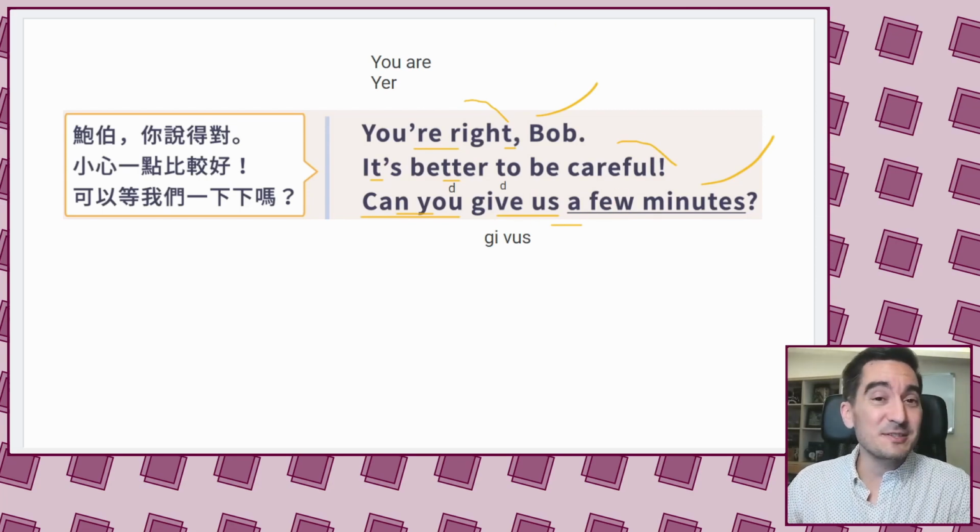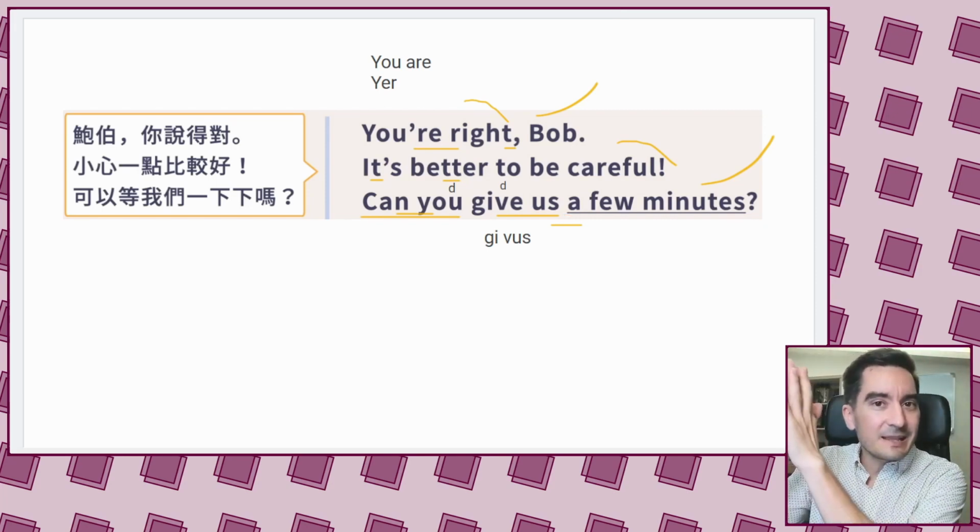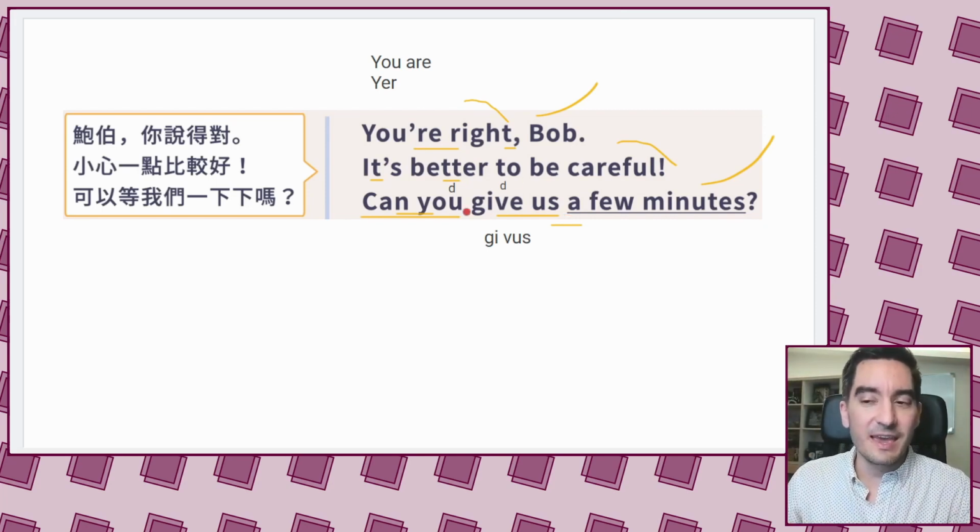Okay? Now, this is really tricky, but basically what I'm trying to say is if there's a consonant at the end of a word, like a V or an S, and the next word starts with a vowel, like a U or an A, you can slide that sound to the next word. Can you give us a few minutes? You try. Can you give us a few minutes?